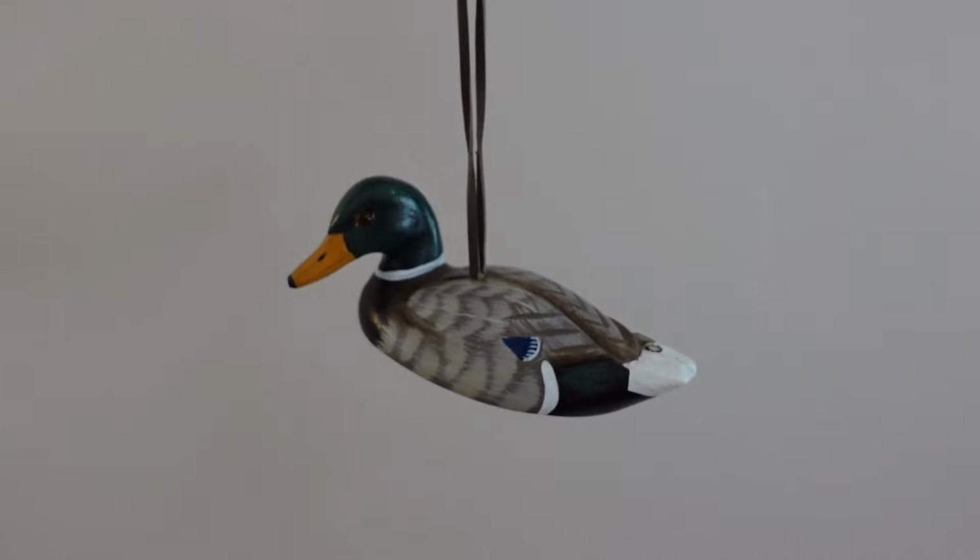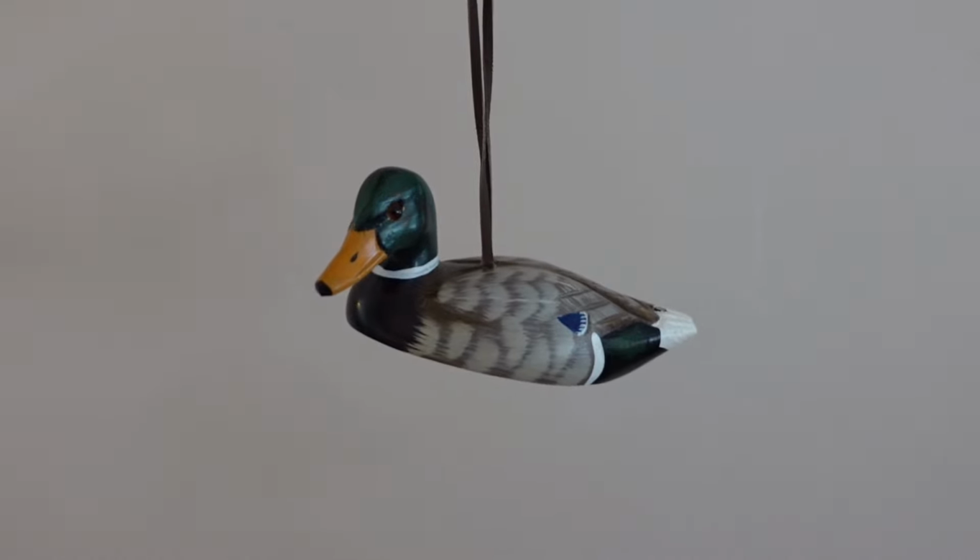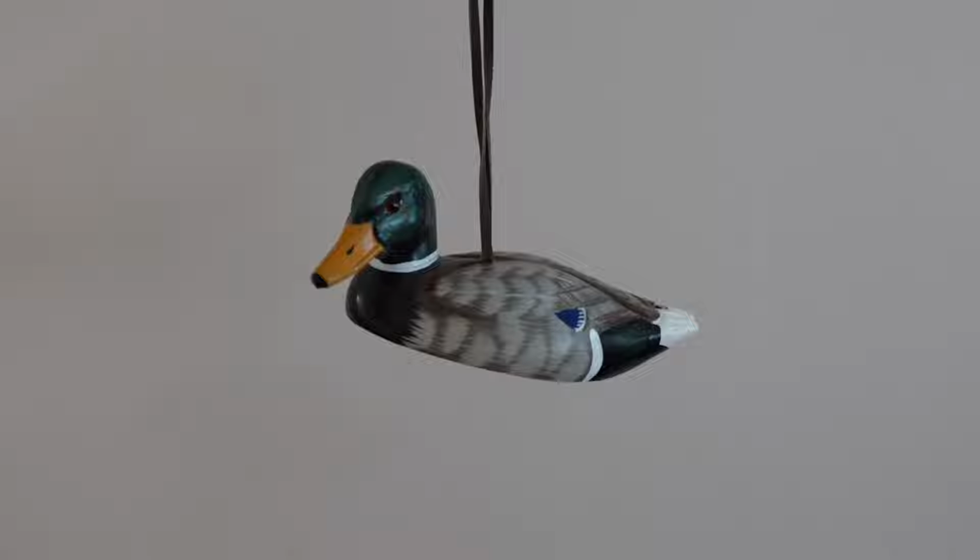For the 8th day of Christmas, I have this little woodland bundle. I got this very adorable mallard ornament from a vintage shop over in Columbia Falls. And this one doesn't belong to one person. This will just kind of be a family ornament. But this will be my son's portion of this day, the 3-year-old. The other parts are for the baby.